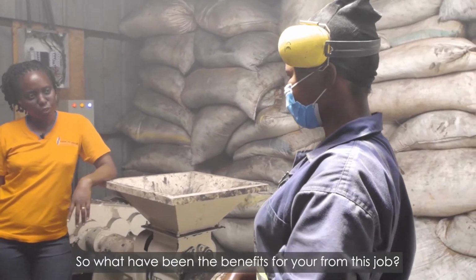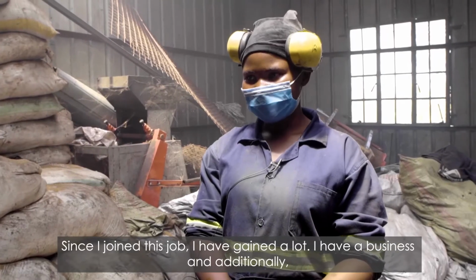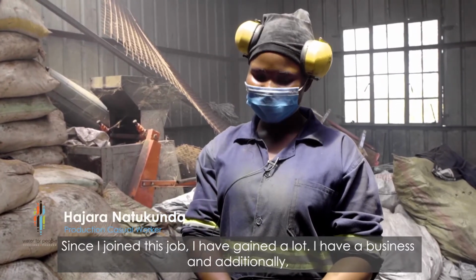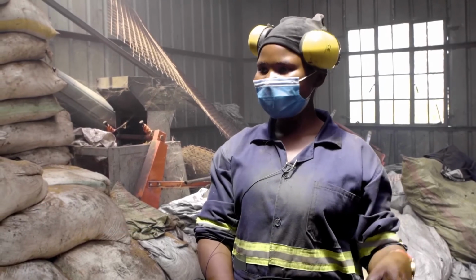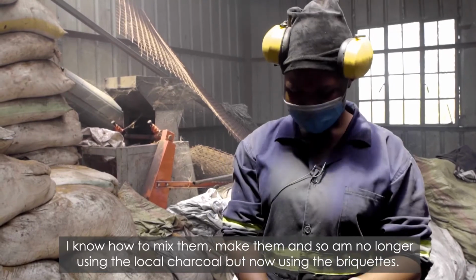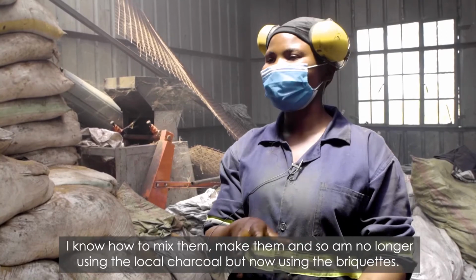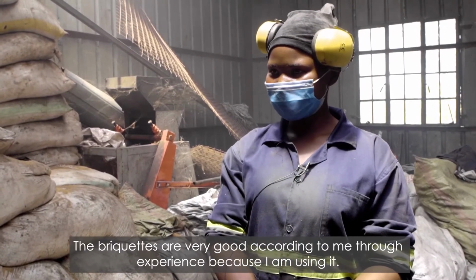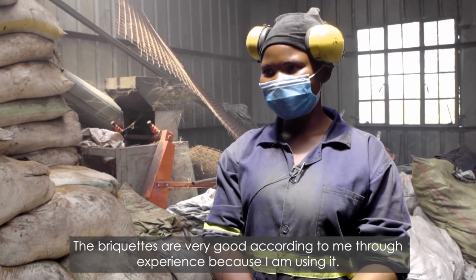So what have been the benefits for you from this job? Since I joined, I've gained a lot because I have a business. Another thing, I'm no longer using other charcoal because I know how to make my own. I know how to mix, I know how to make it. So I'm no longer using the local charcoal. I'm using briquettes, and the briquettes are very good, from experience, because I'm using it.